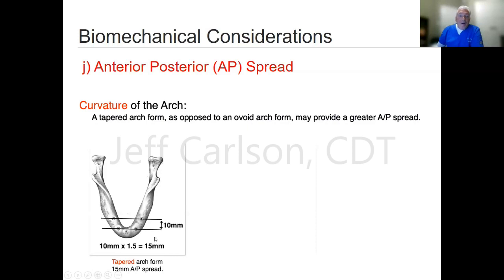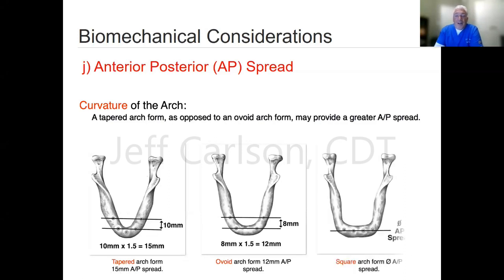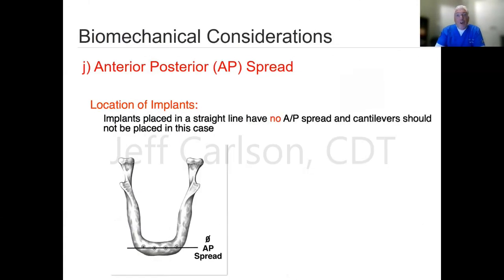So here we have an AP spread of 15 millimeters. Just evaluate everything before you go much further. Here's more of an ovoid arch. Maybe here it's a little harder to get an AP spread. But what happens when you get a square arch and you're keeping the implants between the mental foramen and they're all in a line? Well, quite frankly, here it's contraindicated to even cantilever a tooth off of that, or cantilever if you're doing a hybrid bar or some type of a fixed prosthesis to come off of any extension posteriorly of that. If it's not contraindicated, you really need to look at all the things we keep saying: musculature, parafunction, opposing dentition, etc.